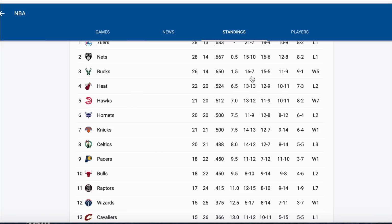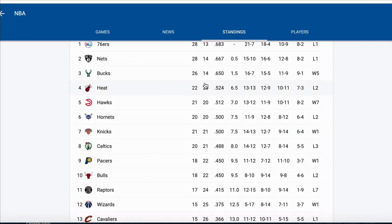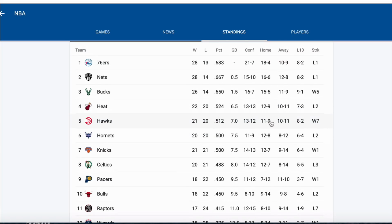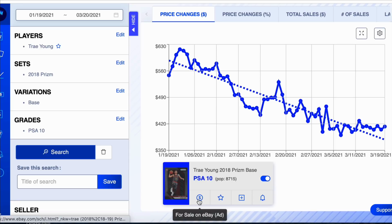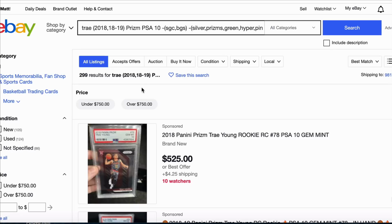And the Hawks, where are we in the East? Okay, the Hawks number 5, they are straight up in a playoff spot right now. 8-2 in their last 10 games. I don't want to say they're putting it together, but they seem to be running better together now. And they're number 5 in the East. So Trae Young cards, I see them going up. So I'm a buy on this because I don't see them going much lower. I'd be looking to sell around the start of the playoffs, of course.